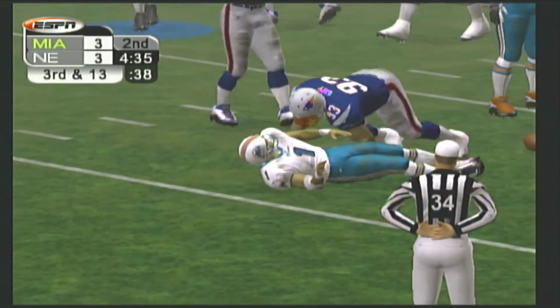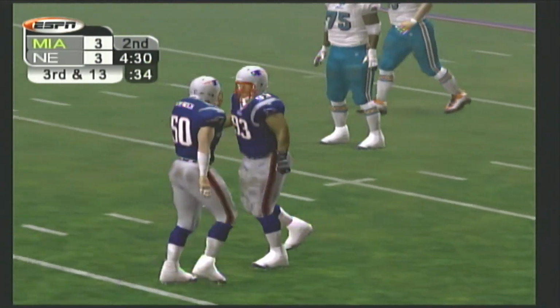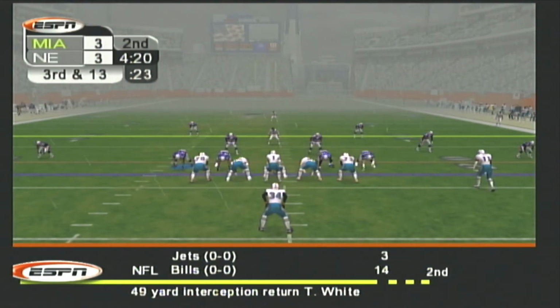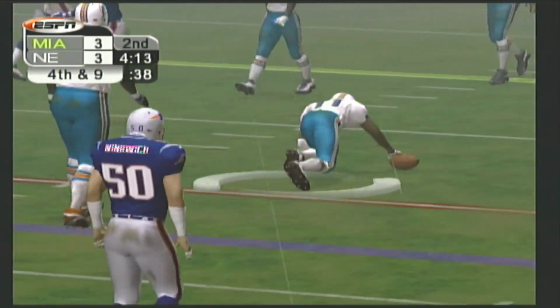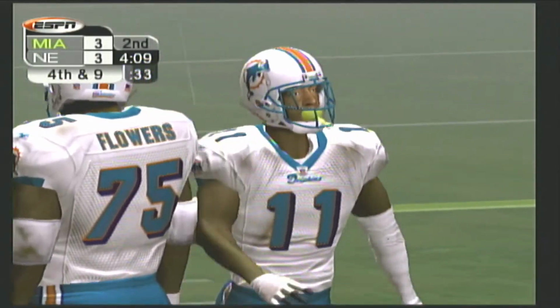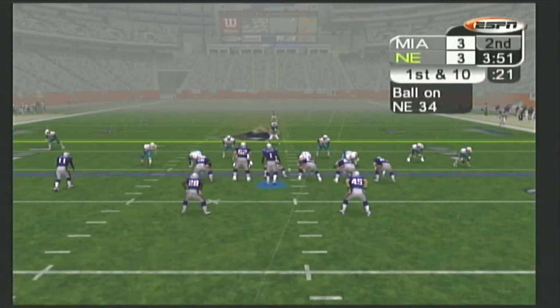Lawrence gets the sack at the 18. Lawrence hauled down the quarterback for the loss of a little yardage. Parker grabs the fastball over the middle, and he will be well short of the markers. Fourth down coming up. The Patriots offense takes the field, and they will start out at their 34-yard line.